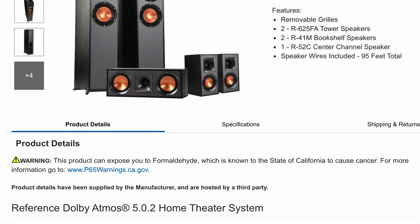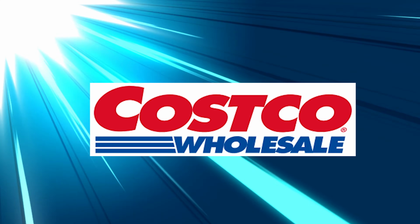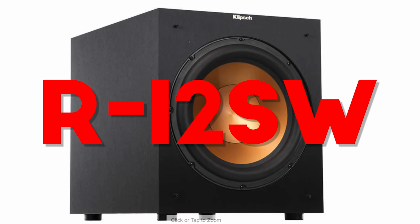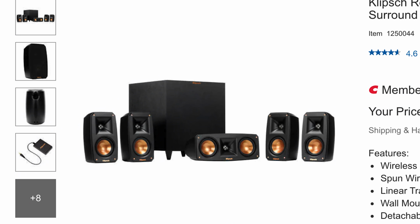3. Since that Costco bundle is 5.0.2, that 0.0 means that it does not come with a subwoofer. Costco to the rescue again! They sell this R12SW subwoofer, which is a 12-inch monster, for only $250 US. And just a reminder, you don't have to be a member to get this subwoofer online at Costco.com. I've sung my praises about the subwoofer that comes with the reference theater pack. And that's only an 8-inch downward firing subwoofer. So I can only imagine what a 12-inch subwoofer will do to my walls.